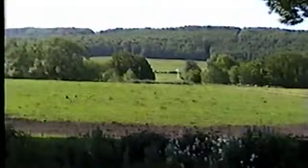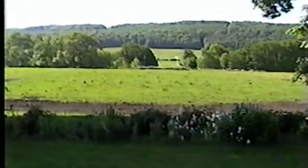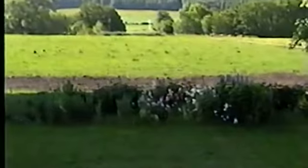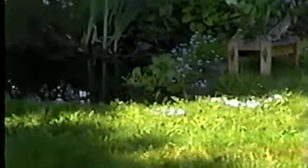From where that well was at, the water is gravity fed all the way here. Under the bridge, under the street, under the stream.